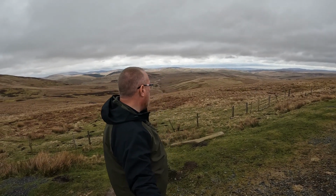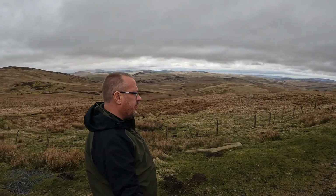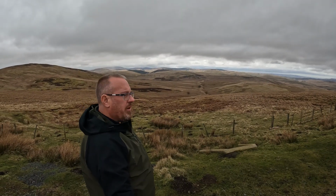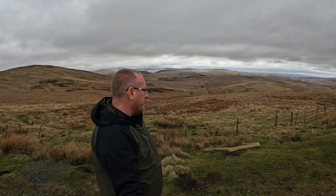This is my favourite one. This is called Outer Golden Pot, and probably not the best sky to show it off today, but it is a tremendous view.